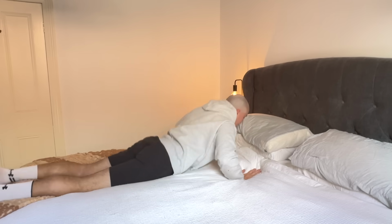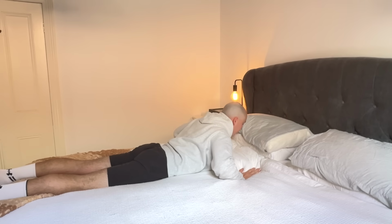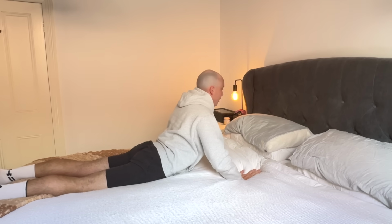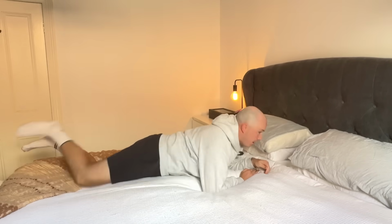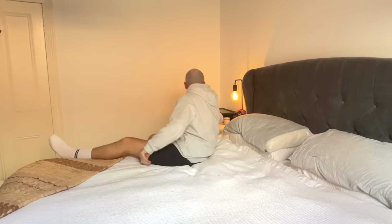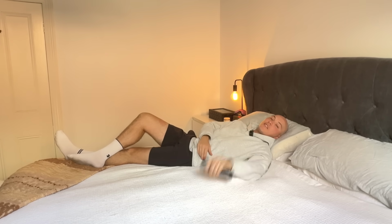So again, we're doing 10 reps up. And as you warm up into this, you should not be feeling any pain. You'll be able to go higher and higher and higher. Then you flip over, grab the remote, and you turn on some Netflix.